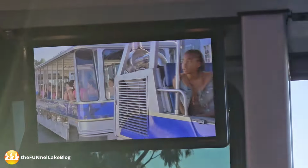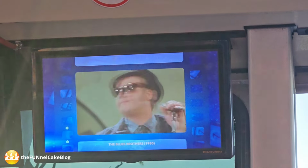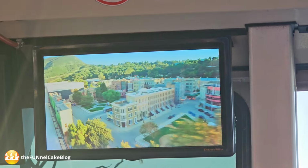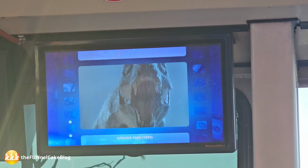From TV's first golden age to the current era of streaming and binge-watching your favorite shows, as movies get bigger on the big screen, we've given you exclusive access to ride the movies. No matter how much entertainment changes or how we experience it, we'll be here at the Studio Tour to show you how it's done.